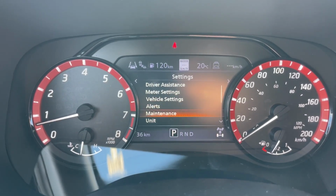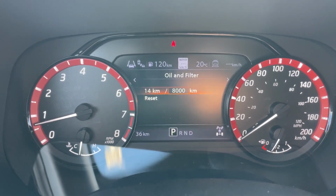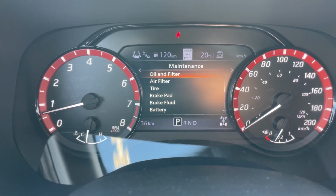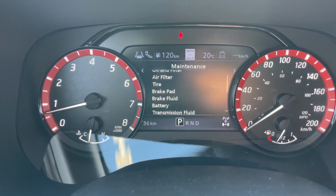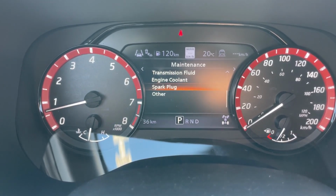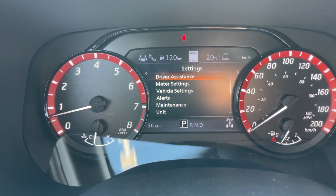Then we're going to come down to maintenance and oil and filter. Make sure that's set for 8,000 because your oil changes are every 8,000 kilometers or every 6 months. You can also set time frames on the tires, the air filter, the brake pads, brake fluid, battery, transmission fluid, engine coolant, spark plug. The time frames for all of that stuff should be in your owner's manual, giving you all the information that you need to go through and set that.